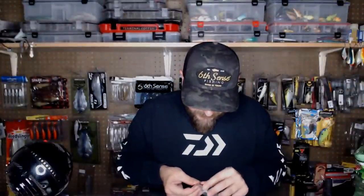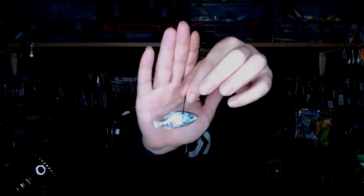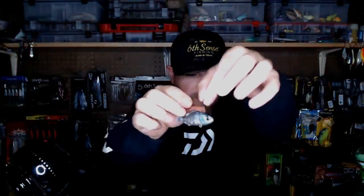How you rig this thing is there's a little hole right here, and you stick this wacky rig hook through that hole. And that's how you fish it, on light line. This little tail back here makes this thing have a real tight wiggle.